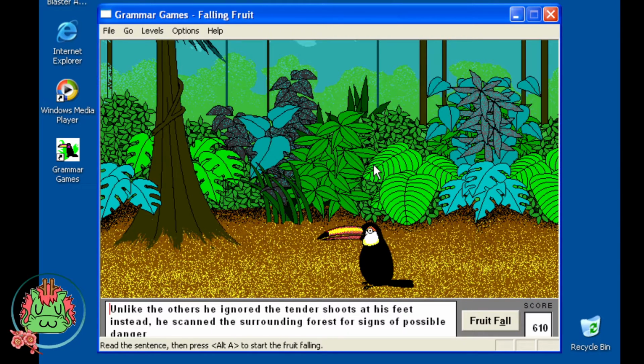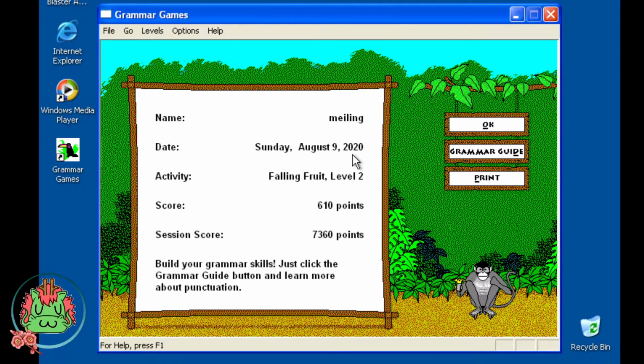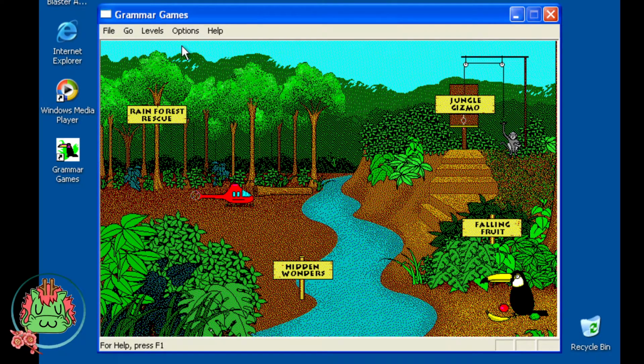Okay. Let's stop for now. So this is level 2. Didn't do too bad. It's just that for whatever reason it's moving so fast, and those little fruits are so tiny. I think it's hard to see that. Next one is Jungle Gizmo, so we're gonna go to level 3.